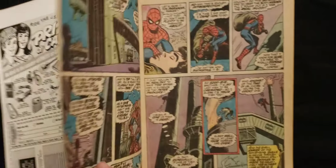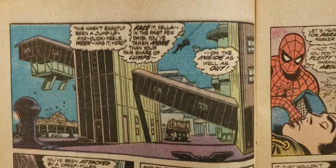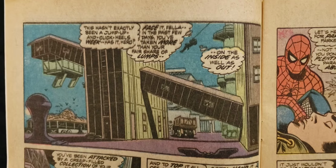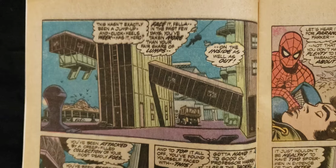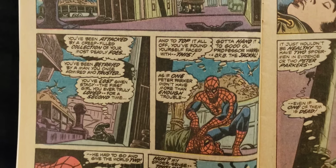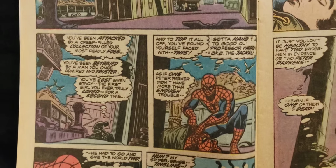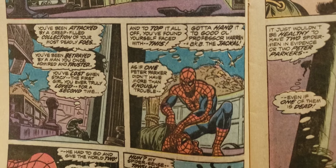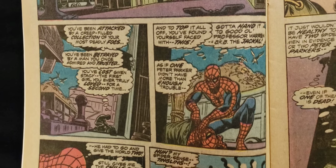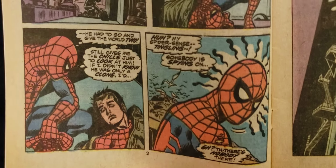Okay, what's he got going on here? Spidey's swinging in for something. Pretty cool. I like the reference. You get a lot of references to be able to draw something like this. "Face it, fella, in the past few days you've taken more than your fair share of lumps on the inside as well as out. You've been attacked by a creep-filled collection of your most deadly foes, and on top of it all, you've found yourself faced with this." What's he talking about? Oh, the good old Professor Warren, aka the Jackal. "Oh, as if one Peter Parker didn't have more than enough trouble, he had to go and give the world two." Oh, so he's got a clone or something.